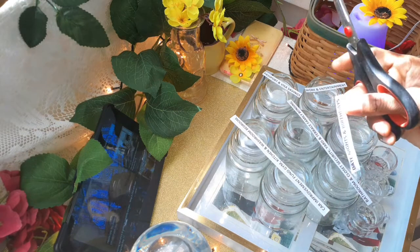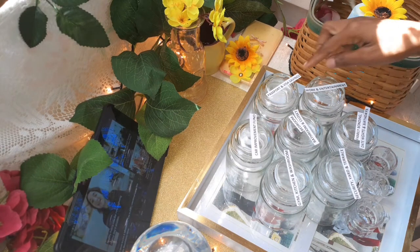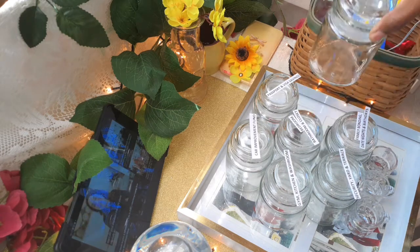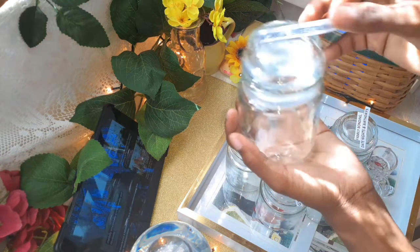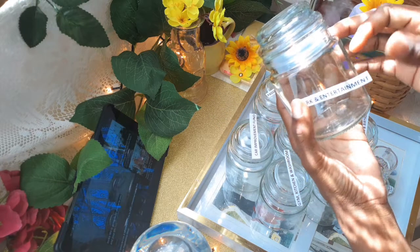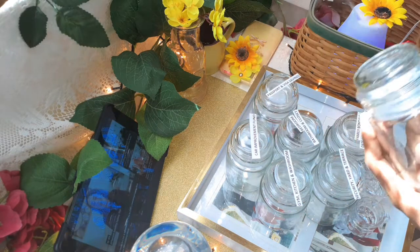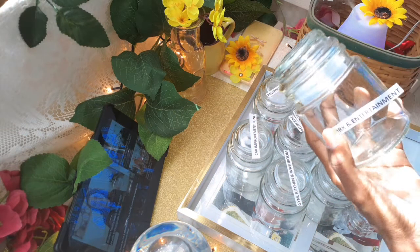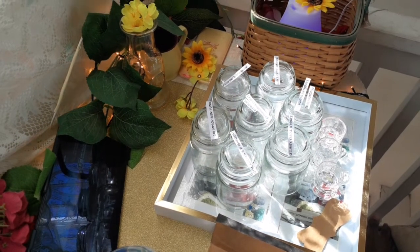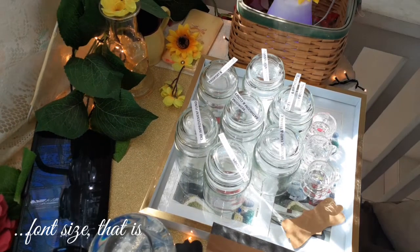And so, as you can see, the craft has begun. This is my favorite part, the creating. I didn't want to handwrite the words to put on the jars, and so I just typed that up and sent it to be printed. So I made it small. I don't remember the font I used, but I know it wasn't too big. It was perhaps like a 14, I'm not sure.